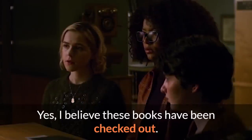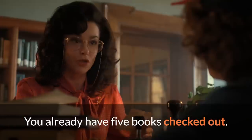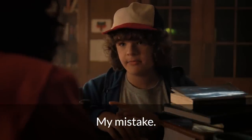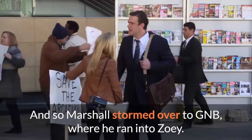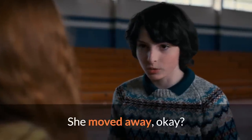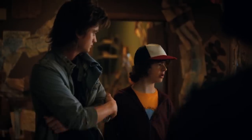Yes, I believe these books have been checked out. You already have 5 books checked out. My mistake. I just walked up like 4 flights of stairs. I just walked up to you and... And so Marshall stormed over to GMB, where he ran into Zoe. She was in our party a long time ago. She moved away, okay? When they ran away from the bus, they were called away.